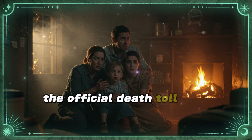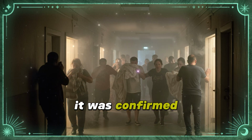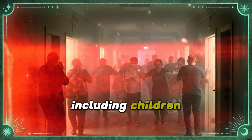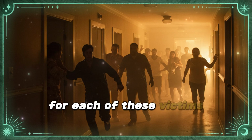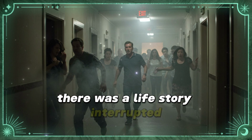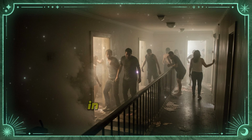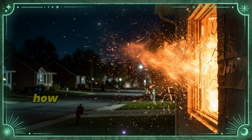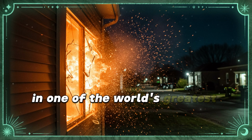The official death toll was updated several times, but by the end of the process, it was confirmed that 72 people lost their lives that night, including children, elderly individuals, and adults of all ages. For each of these victims, there was a life story interrupted, dreams cut short, and families emotionally destroyed in an instant that forever changed the North Kensington neighborhood. But the question hanging in the air was inevitable. How could something like this have happened in the 21st century, in one of the world's greatest capitals?